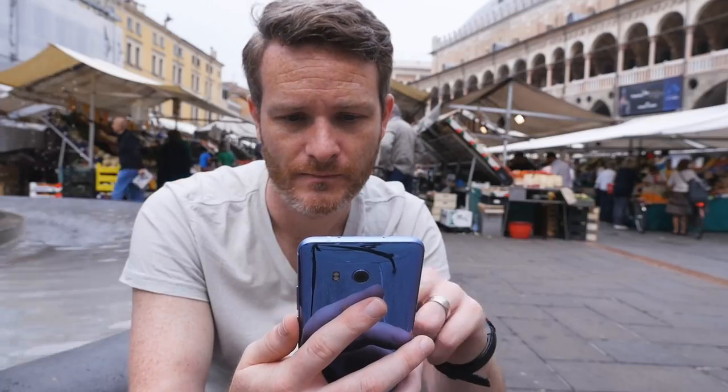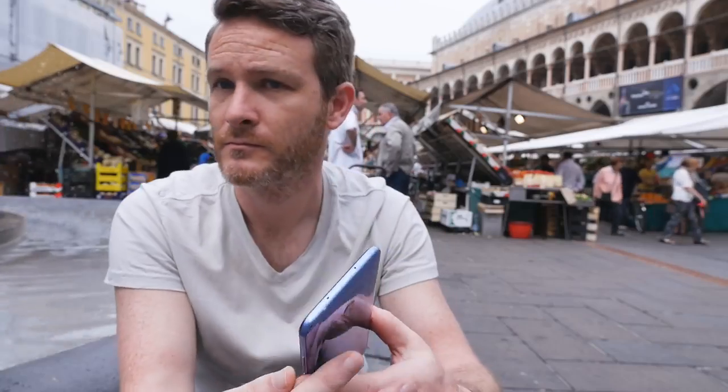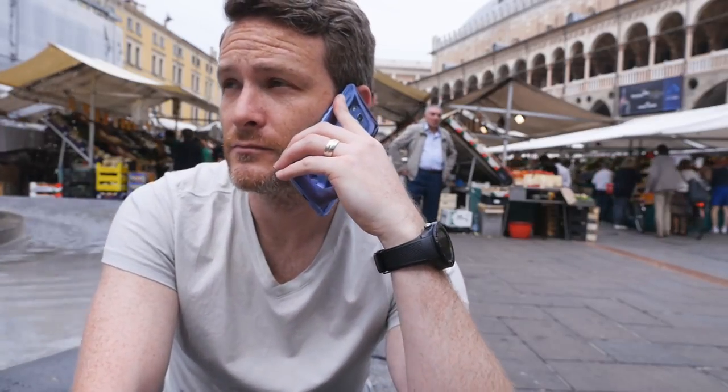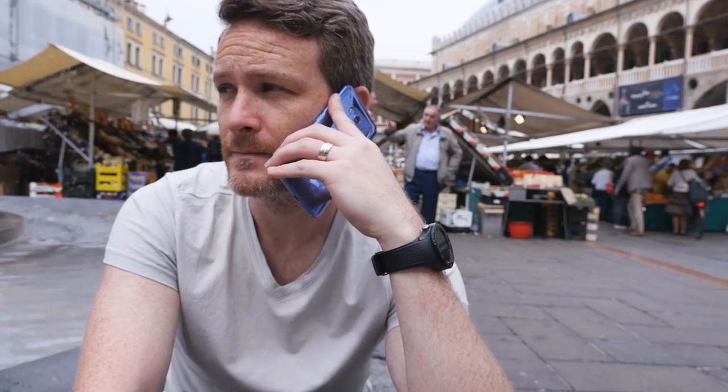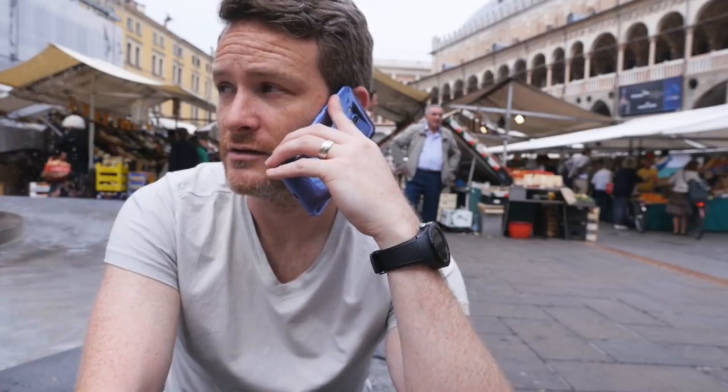It's hard to say if the U11 will be the phone that will bring HTC back to life. HTC's product team has delivered a really good phone, but it's up to the marketing team to remind the public that they're still around and let them know that the U11 is just as good as the Samsung Galaxy S8.